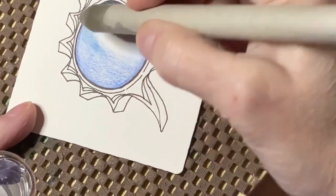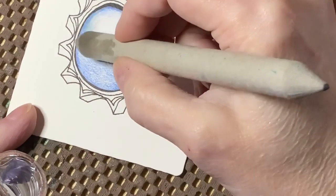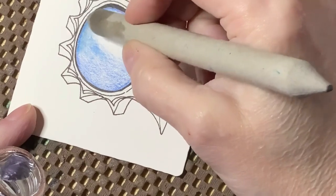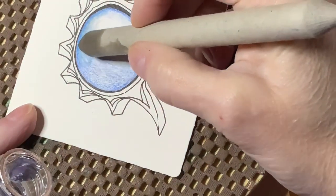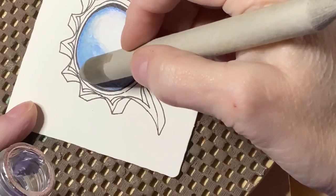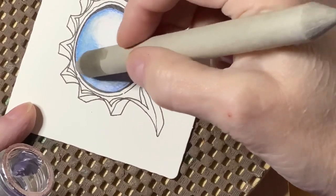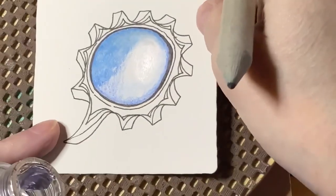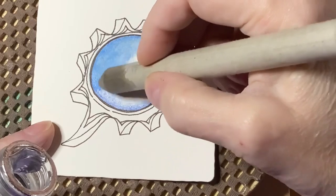This paper is extremely porous, so it is going to require more blending solution than I used on my flat page. Don't be stingy. You can turn your tortillon or paper stump to use the solution on all sides. I'm giving this middle area with the white pencil a very wide berth right now. I will eventually get to that point, but for now, it's okay the way it is.